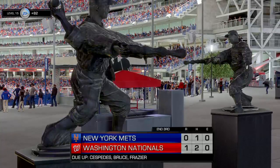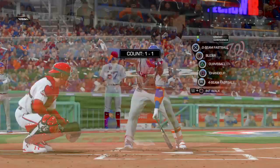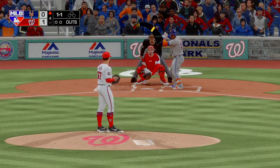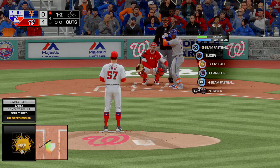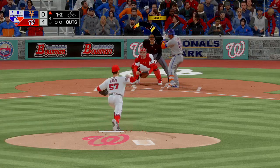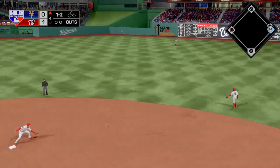On now to the top of inning number 4. The Nationals are out in front here, 1-0. Leading off the inning, Yoenis Cespedes, as they'll look to get something going here and even this game up. Line to the right side, and a base hit, so the leadoff man is on to begin the inning.